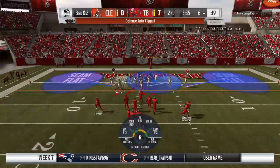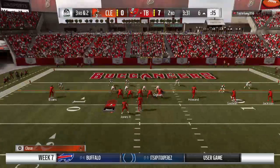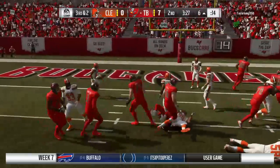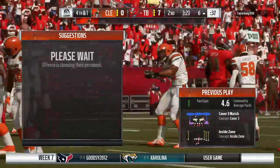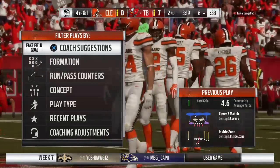The Bucs on 3rd down. They've been okay, 2 for 3 thus far. This time they face a 3rd and 2. They'll try and run for it with Jones. And he'll be stopped just outside the 5 at the 6. He needed 2, he got 1, and that's going to leave him with 4th down at a yard.